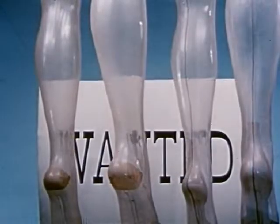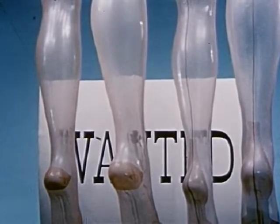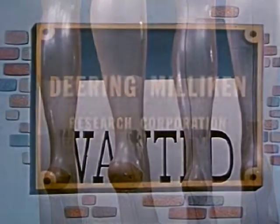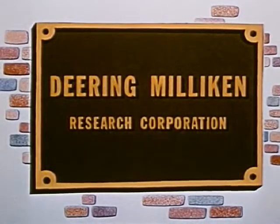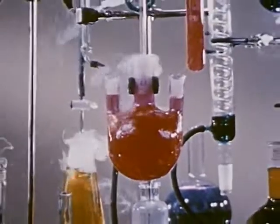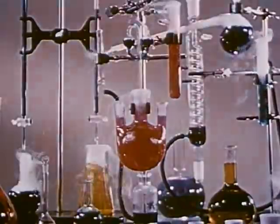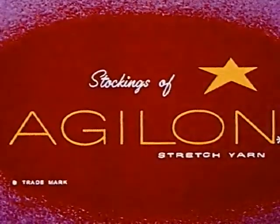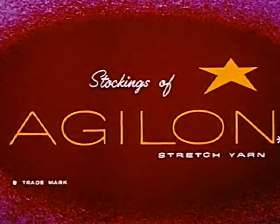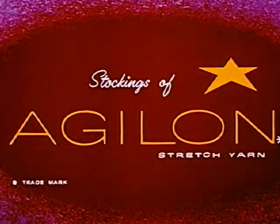Wanted, a new sheer stretch yarn with a new high standard of quality for both full-fashioned and seamless stockings. A new stretch yarn to provide beauty, fit, comfort, and wear. Deering Milliken Research Corporation took up the problem of developing a new and better stretch yarn for women's stockings. They set out to create not an ordinary stretch, but an extraordinary stretch. Out of this came a new star in the field, Agilon Sheer Stretch Nylon Yarn. The answer to the public's demand for something new, better, and more beautiful.